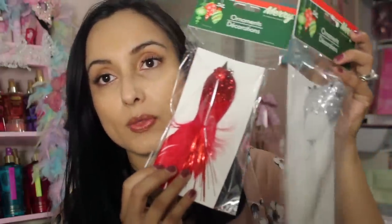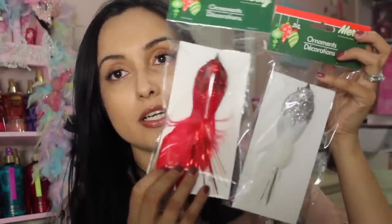I'm also really excited to share these with you guys. They were also in the ornament section. I found these gorgeous little birds, and they are sparkly. This is the red one, and he's got his fancy feathers. I got the red one, and then I also got the silver with the white feathers. I just thought those were so pretty, you guys. If you see these, pick them up for $1.